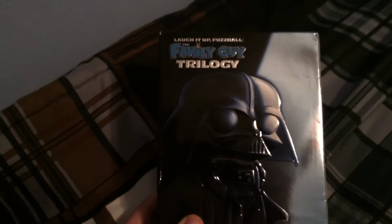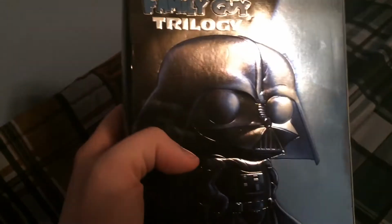It's the Laugh It Up Fuzzball Family Guy Trilogy. If you remember from Family Guy, they made a trilogy of Star Wars parodies. And I finally have this Blu-ray release. It comes out like this. I was so stupid. I was opening it this way because I thought it would come out this way, because I thought this was just like an ending or something. But no, it's not.